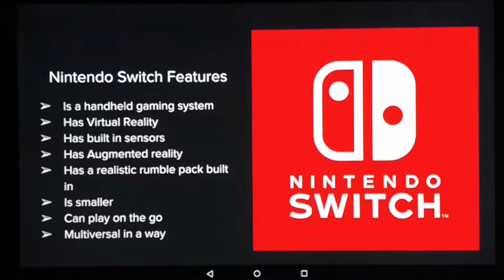It is a handheld gaming system, which obviously means that you can play it on the go. And also, it's a combo of the 3DS, DS, Wii, and even a VR headset. And one thing it has built in is sensors. That way, it can practically see what is in front of it.